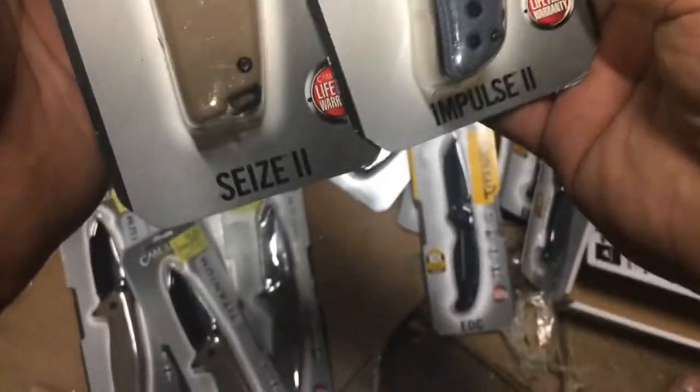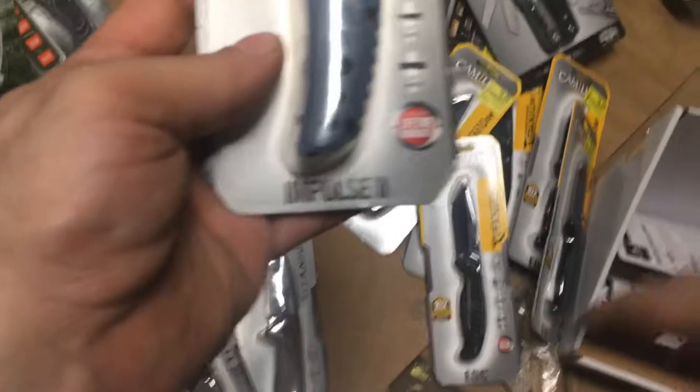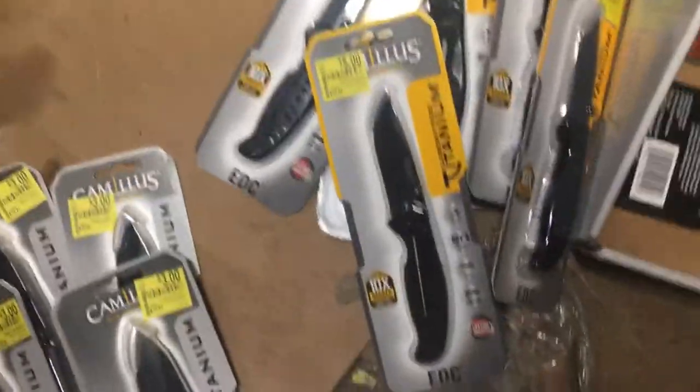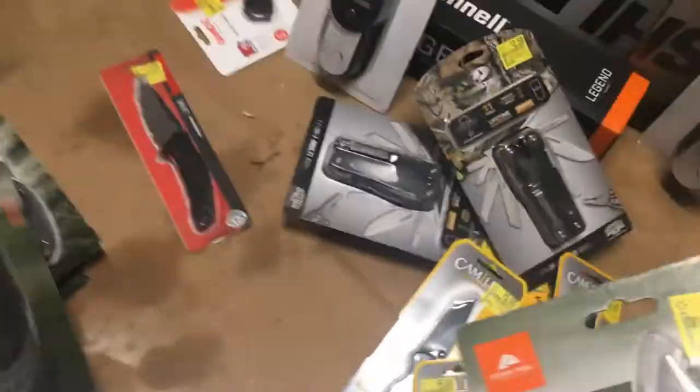Here's another Impulse gray handle. C's 2. Impulse 2. Where's the Impulse 2 gray handle? C's 2. C's 2. Where the hell is that opened? C's 2 goes there. Oh, here it is. Here's the open one finally. And one of these. Alright, so.